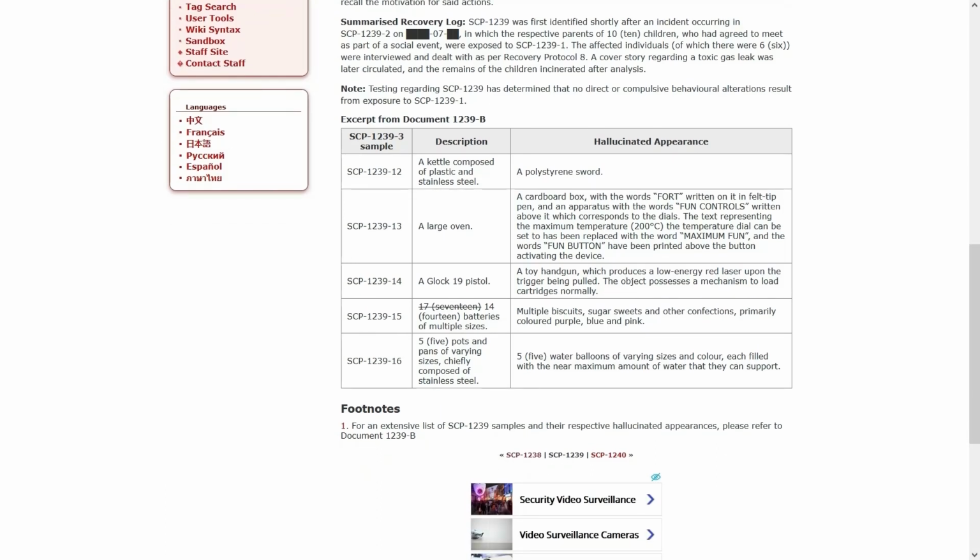12. A kettle composed of plastic and stainless steel, hallucinated to be a polystyrene sword. A large oven, a cardboard box with the word Fort written on it in felt-tip pen, and an apparatus with the words Fun Controls written above it, in which it corresponds to the dials. The text representing the maximum temperature, 200 degrees Celsius, the temperature dial can be set to has been replaced with the word Maximum Fun, and the words Fun button have been printed above the button activating the device.